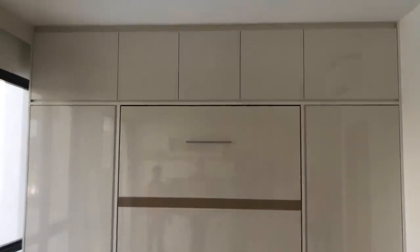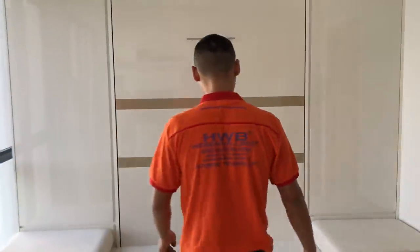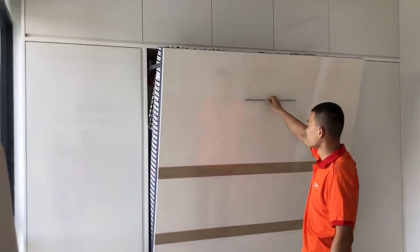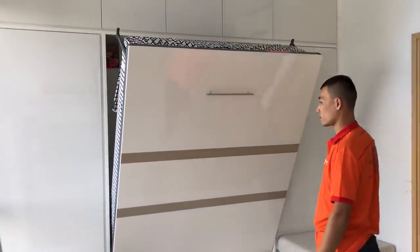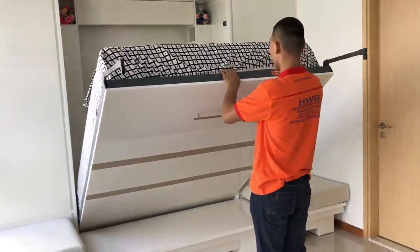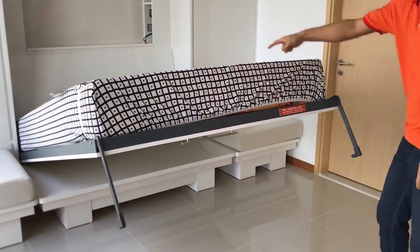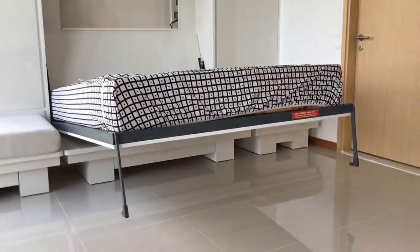And here comes the hidden wall bed, queen size, with both side wardrobes. This is the first airing point. Second airing point, for you to air your bed, because sometimes you sweat. Now you open your hidden wall bed until your chest level, after 45 degrees. You let go of your hand, the bed will hold at any level. With one finger, you can bring down the bed.